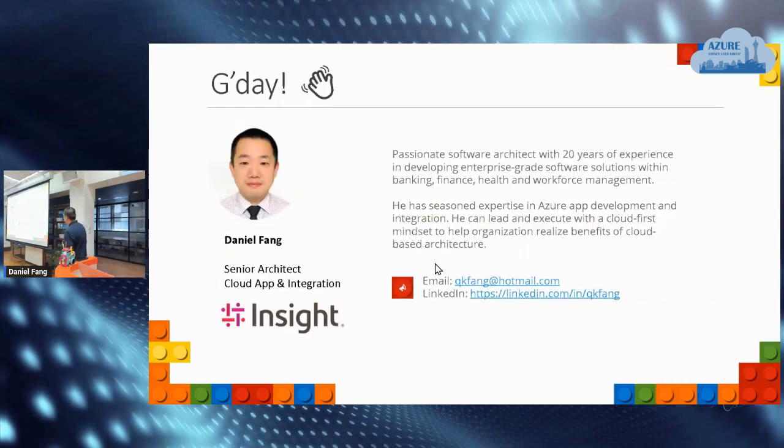Okay, quick introduction of myself. I'm Daniel Fang. I'm from Insight. I'm a senior architect, and my day job is working with our clients. We're doing a lot of cloud app and integration. Then during the night, I have two kids at home. My boy is only 7 years old. My girl is 11 years old. And during the weekend, like most parents, I'm doing the Uber driver just for free, picking them up everywhere.